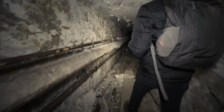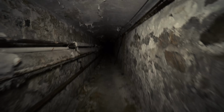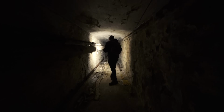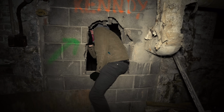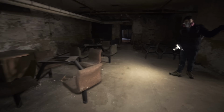Yeah, that is a lot of asbestos there. All the pipe lagging. At least I can stand up fully, that's nice. Oh yeah, it was like cinder blocked off, but then somebody broke through. All right, let's go. Bit of a tight pull. Well, that was our chair just chilling, Carter.